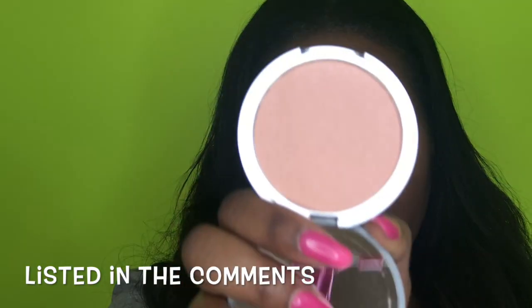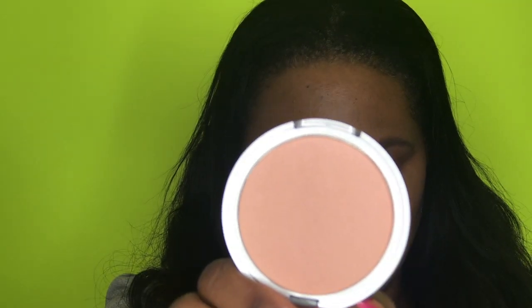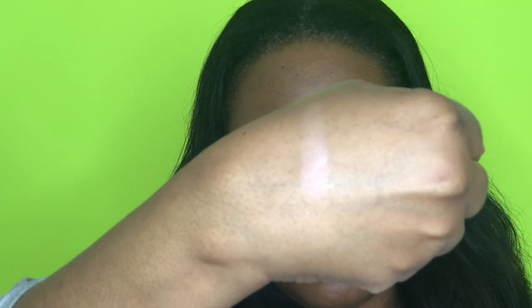So I like that. I also have some of the Balm Cosmetic highlighter. This is what it looks like. Again, it's like a rose gold color. Looks really, really pretty on the skin. It's hard to tell with the swatch because it looks really light. But again, you could definitely build this color up and use it as a base for other colors.